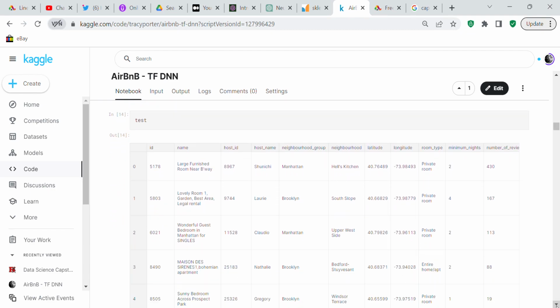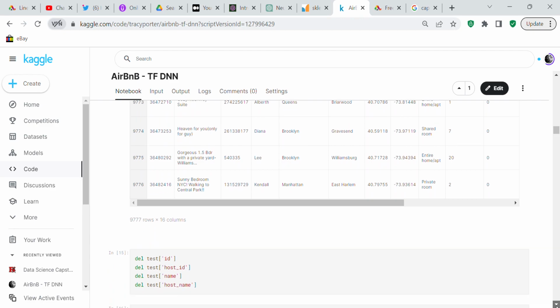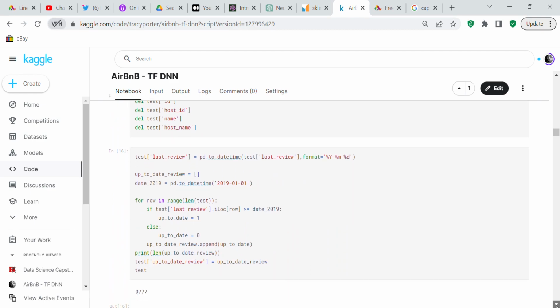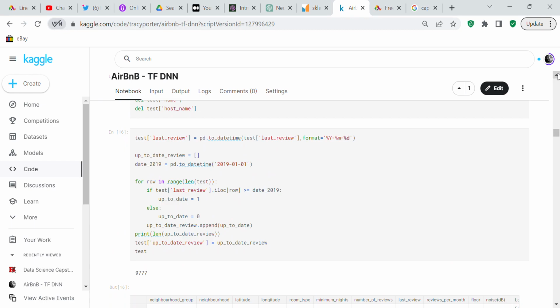Now we're going to look at test. Test is the same as train except for the fact that it does not have price in it. So we deleted the same columns in test that we deleted in train. We manipulated the last review and up-to-date review in the same way that we manipulated them in train.